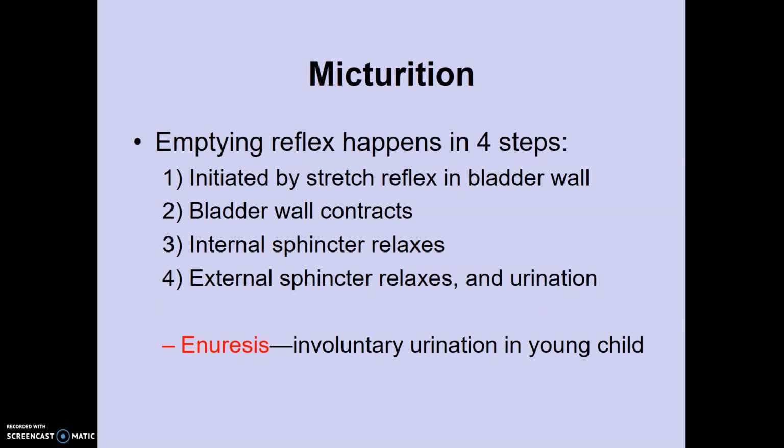So emptying is a reflex, micturition is a reflex, and it happens in 4 steps. The reflex starts when there is a stretch reflex initiated by the stretch of the bladder wall. So as the urinary bladder fills, those rugae allow the expansion of the urinary bladder, and that's detected by stretch receptors in the muscle itself. That starts the micturition reflex. The bladder wall then begins contracting smoothly, gently, allowing the internal sphincter to relax. So that's the initial stages of micturition. And then the external sphincter relaxes when we hopefully decide to do so, and then urination occurs.